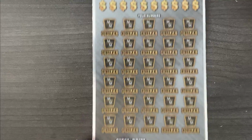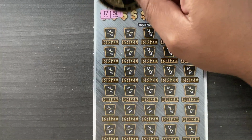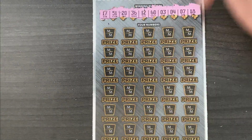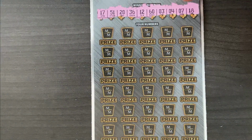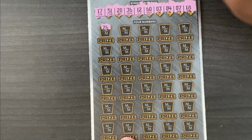Ticket number 17. Let's go ahead and we'll keep it the same. Thought about symbol hunting, but like I said, let's just go ahead and finish this one out. Man, lots of low numbers here, which we hadn't had before. 3, 4, and 7, as well as the 12, 17, and 18. So split ticket here. Let's see if that matters here.